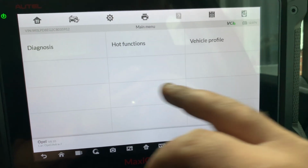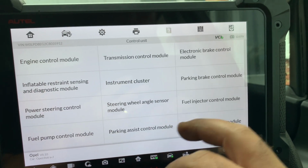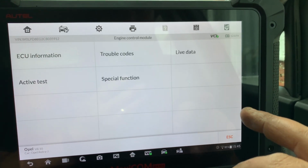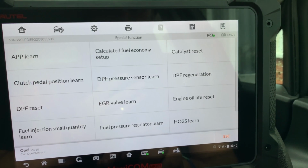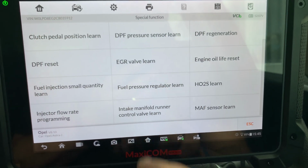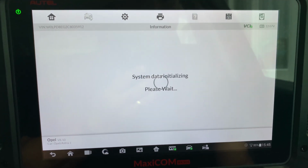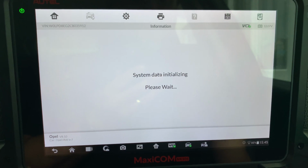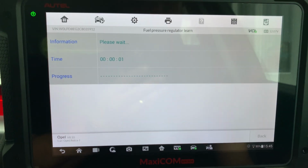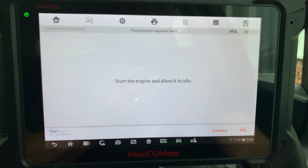Okay, so I did notice there was a fuel control valve learning before, so I think I'm just gonna go straight into that. Fuel pressure regulator learn. There we go. So I'm gonna press on that. Press the confirm button to start. Start the engine, allow to idle.